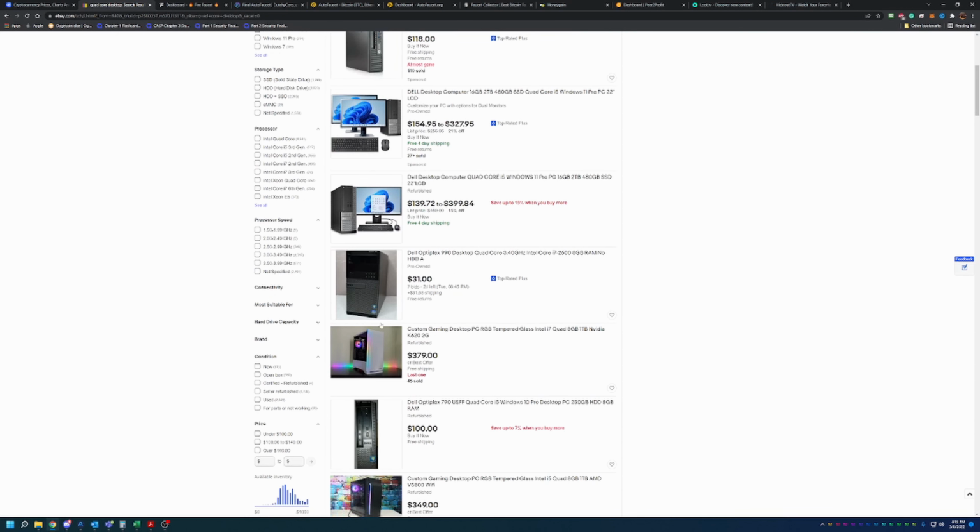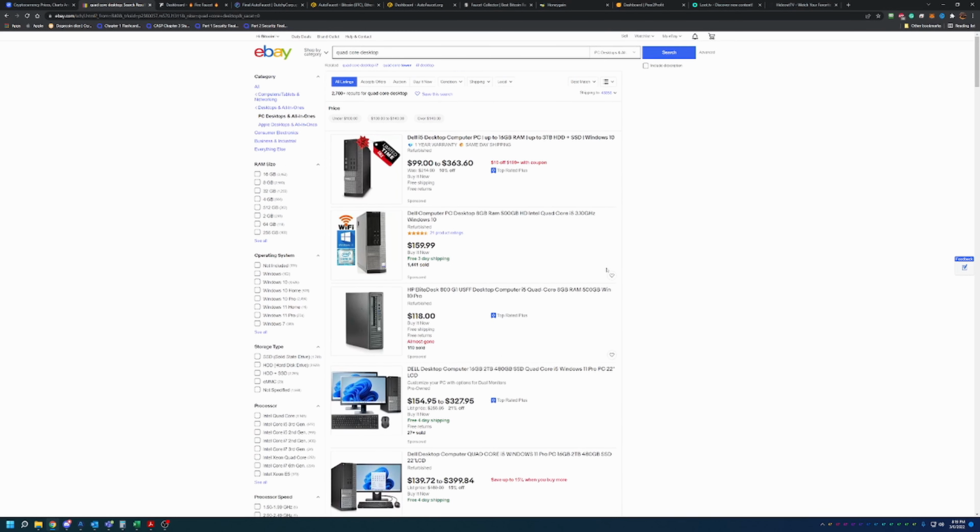Now, if you get a bid at the right price, this one's $31 for a quad-core i7, it's second gen, 8 gigs of RAM. Not great. You're not going to get much use out of it for much else, but it would be perfect for all of these services and sites that we would be talking about today.